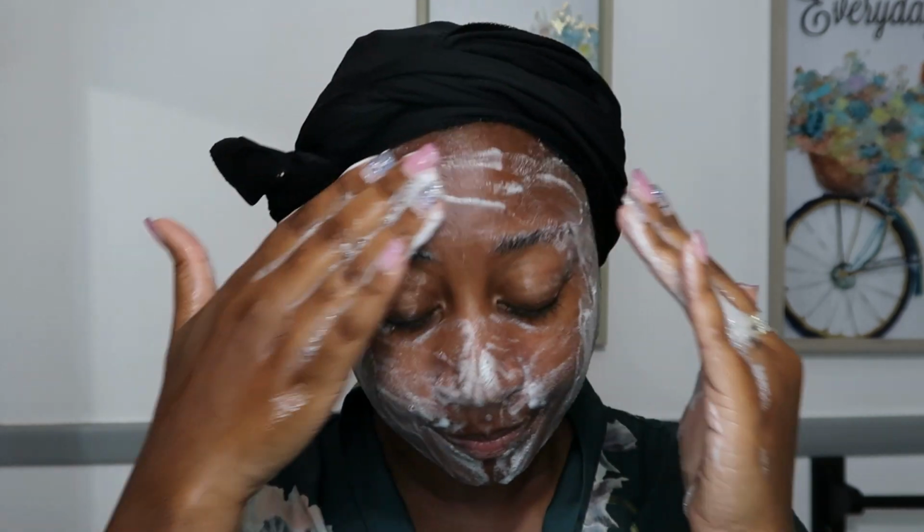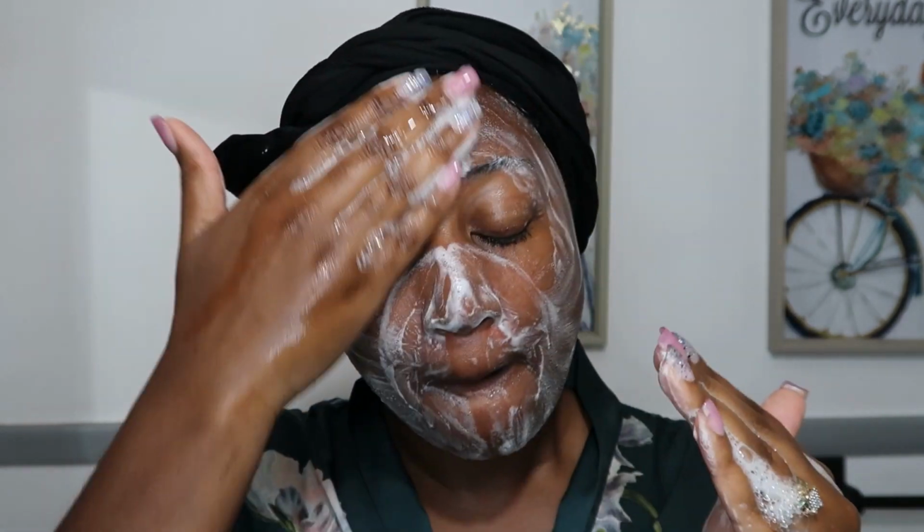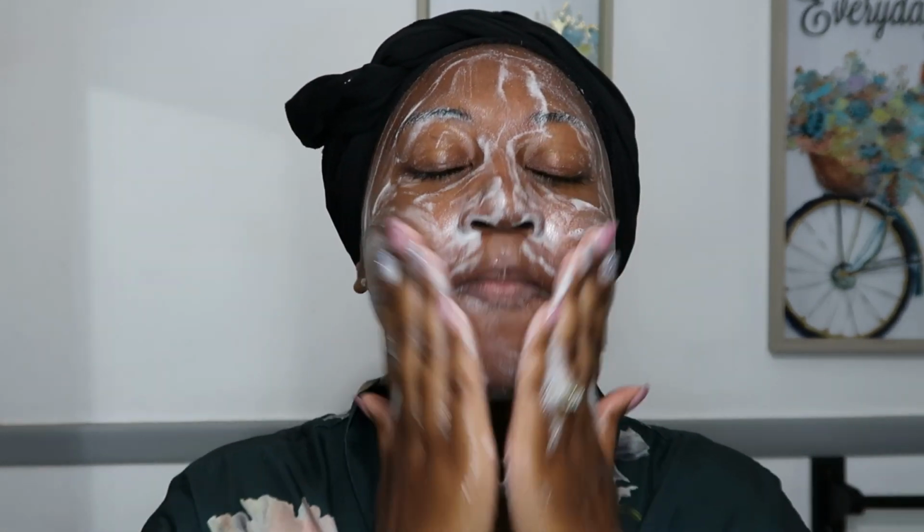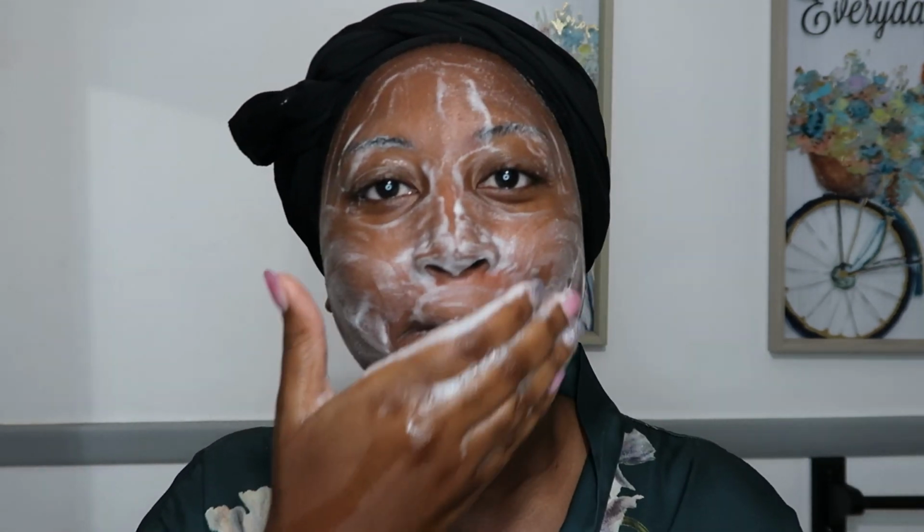I do this every night and every morning, and since I've been using this product, it has helped my acne stay gone. It's cleared up my dark spots, and I want to say it helps my wrinkles, but I don't have any wrinkles. I never had wrinkles, so I'm trying to just prevent those.